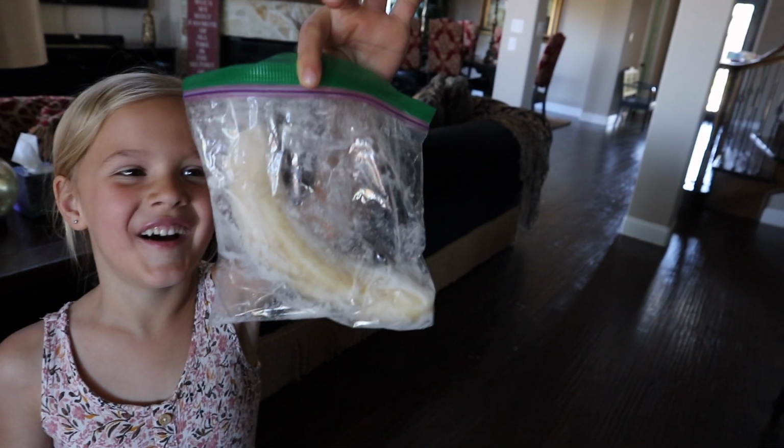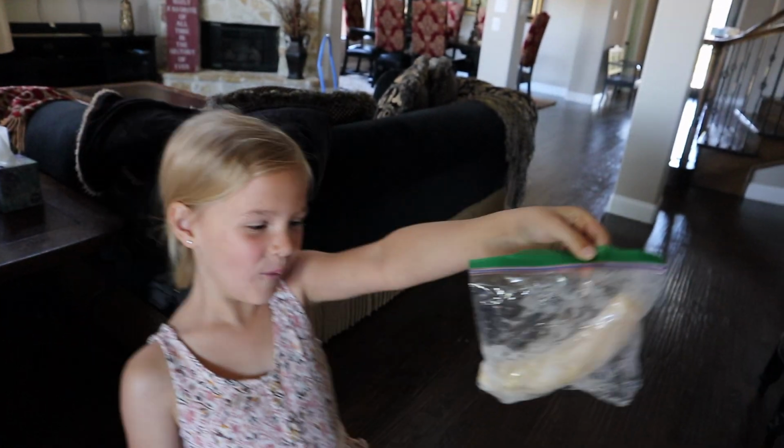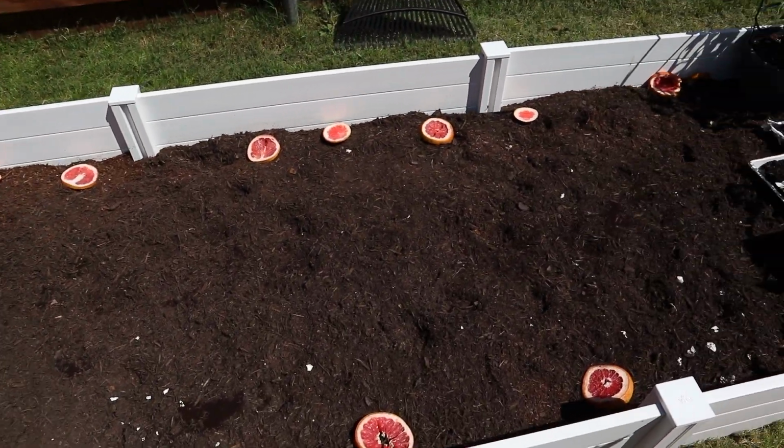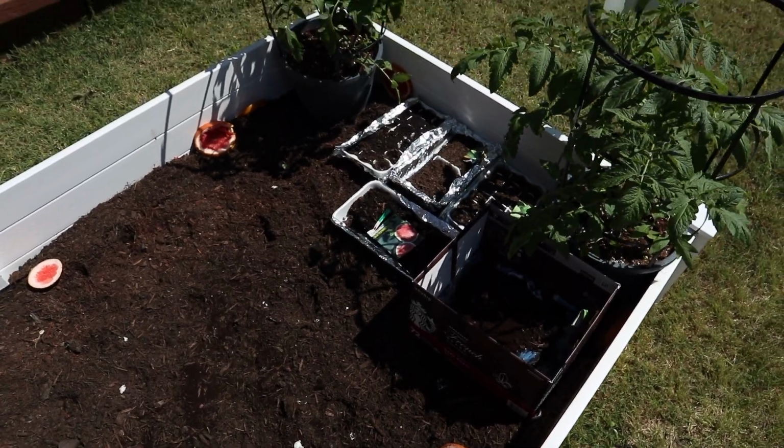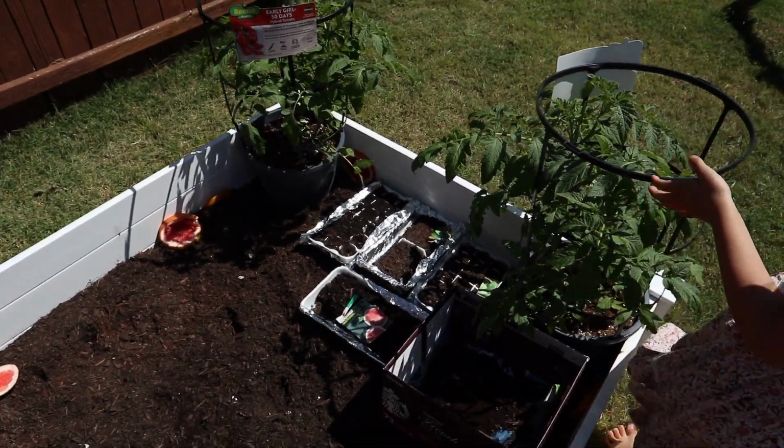It's ice frozen. The whole bag is frozen. The garden is looking nice. That's what it currently looks like. We have the ones that we started in these. And then the tomato plants.